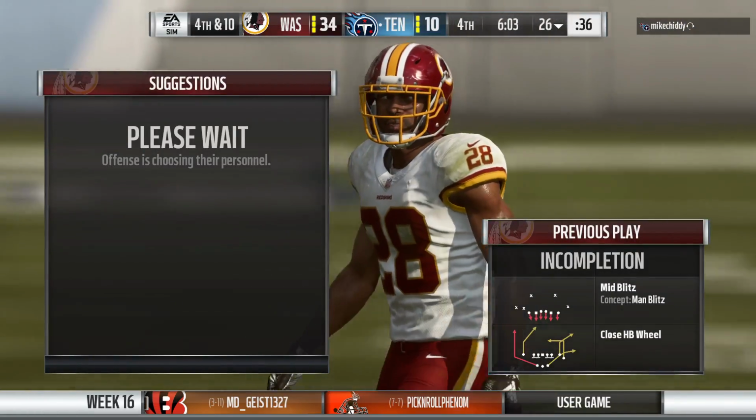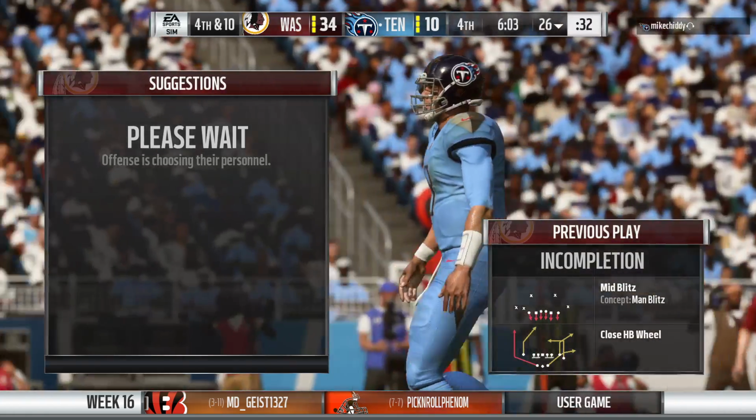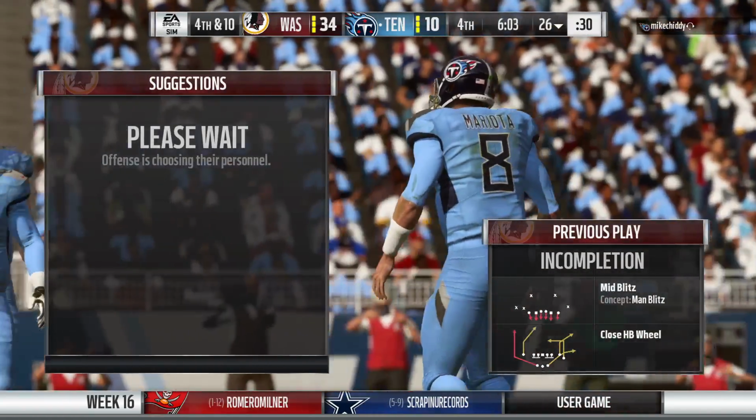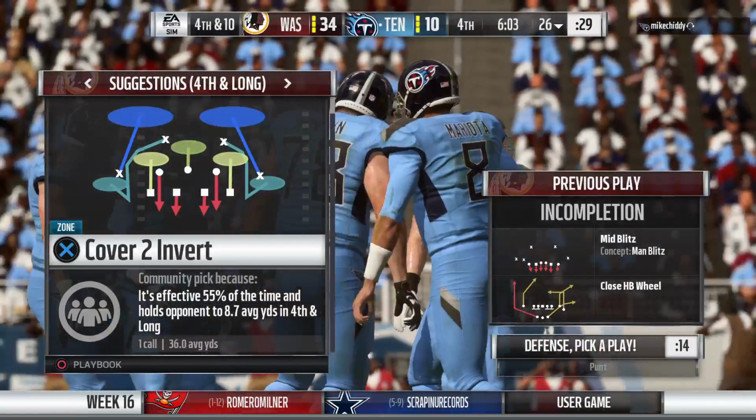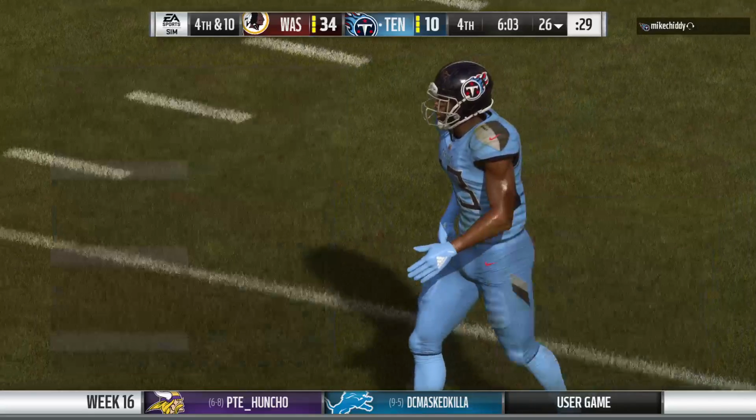Incomplete. Another wayward pass. You know, things started out poorly in this game, and to be frank, they just really haven't gotten much better. And all that does is embolden a secondary. They feel good about what's going on, and they just play better and better.